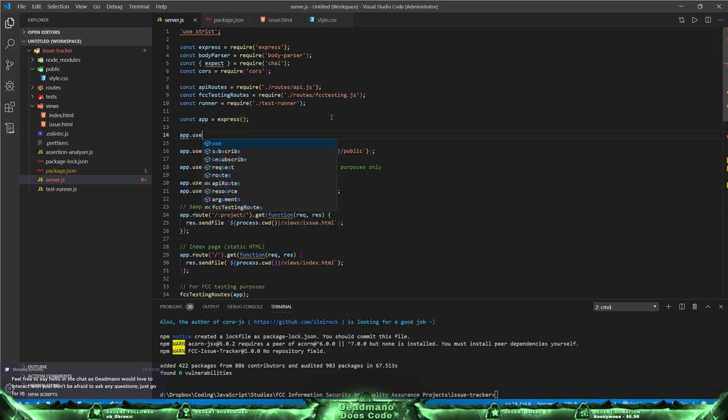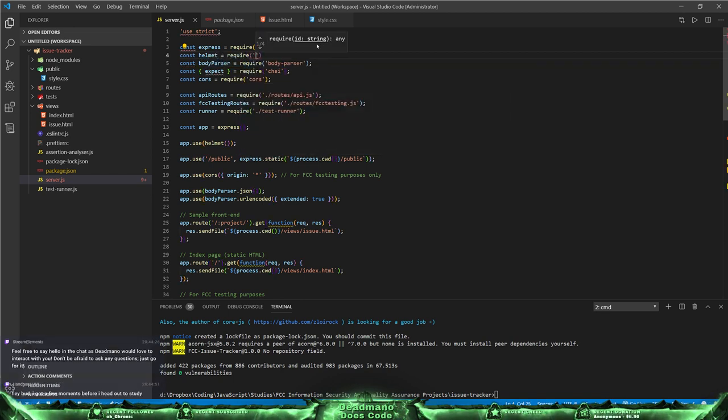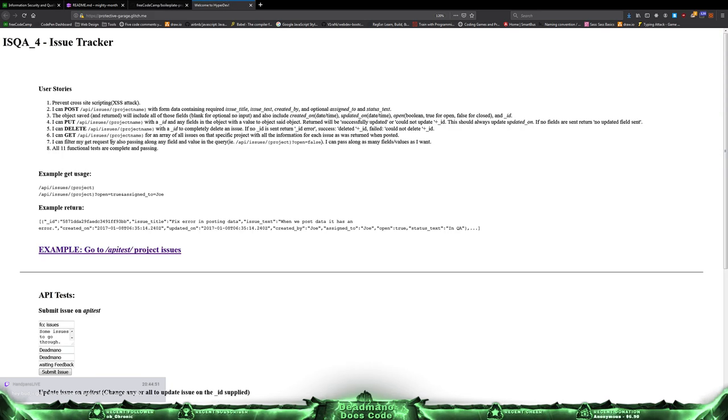So now we have the protection of Helmet. Oh. But helmet is not defined either, of course it's not. How about here, straight off the express, const helmet equal to require helmet. There you go. And then app.use(helmet), great stuff. So now helmet is set up, now we have basic protection from XSS attacks, which was the very first requirement.